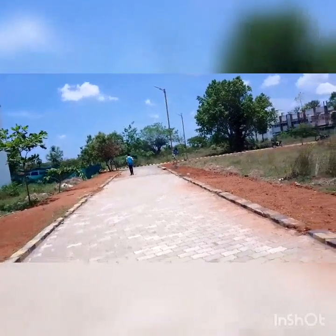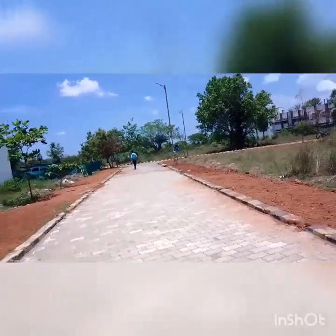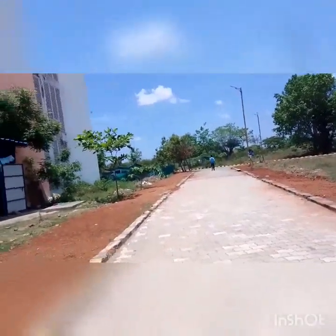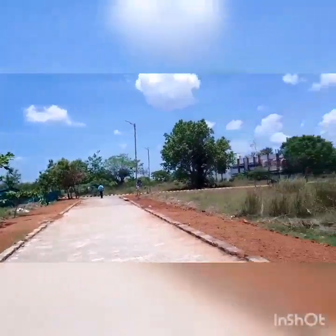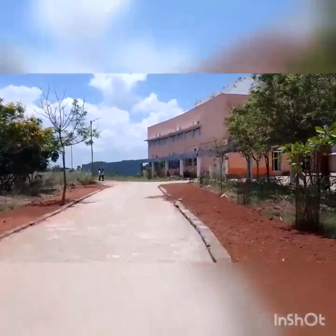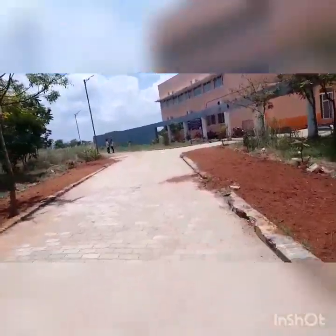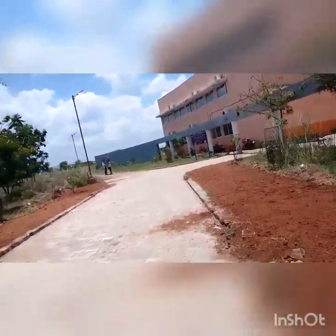So that way there is the main road from the library to the department, from the library to the hostels. But usually we used to take the shortcut route. So that side is the shortcut route. So my friends are waiting for me there.